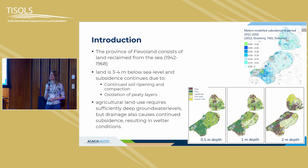So the problem here is that the province has an agricultural land use, which is different from most peat areas in the Netherlands, because here crops are grown like potatoes, onion, sugar beet. And these crops also need a sufficiently low groundwater level. And the subsidence is causing problems with too high groundwater levels, which requires further lowering of the water levels, and that again enhances subsidence.